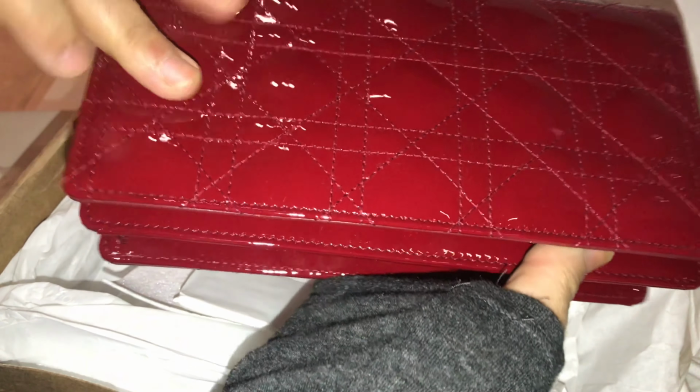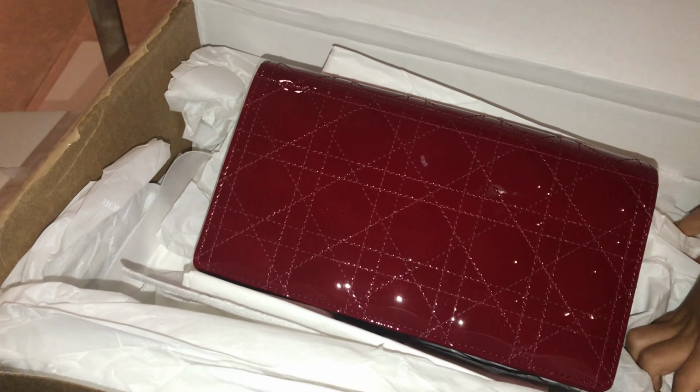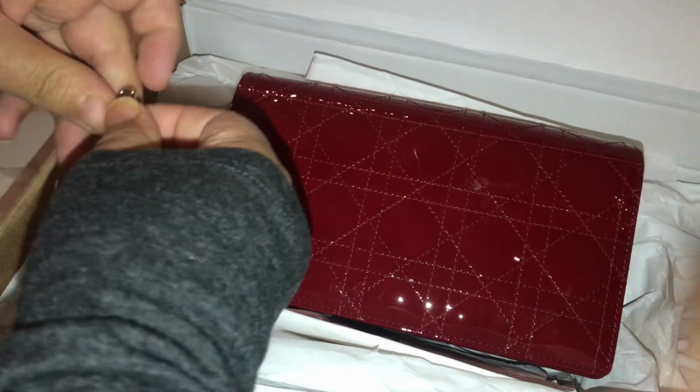And here it is with it being on the inside. There's still some extra room there to put other items in there, and I haven't had anything fall out of this bag, which has been really nice.